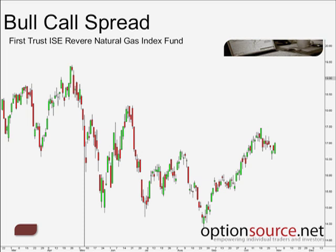So now what I want to do is look at it from a bull call spread, which is essentially the same concept as buying a call, but we're doing it in a spread. And I want to familiarize everyone with a bull call spread, just because there are some people online here, I'm sure, that have never done one.